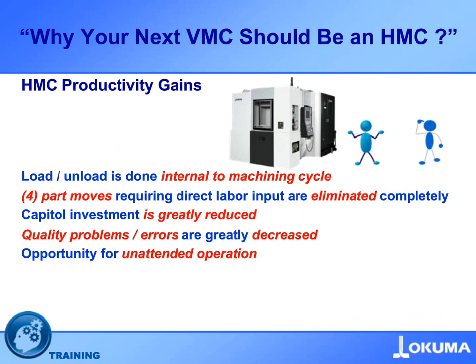Well, what just happened here? Oh, there it is. Productivity gains is what we're after. Load and unload, as I mentioned, is internal to the machining cycle. I can load 20 or 30 parts on a fixture and usually keep up with that spindle. 4-part moves requiring direct labor are eliminated. Capital investments are greatly reduced, and we're going to touch on that a little bit more in a few more slides. Quality problems: if I'm touching the part less, I have less chance for error, and those are greatly reduced. Opportunity for unattended operation: if I have long cycle times on a horizontal machining center, your operator can do other things and become more productive. You're empowering your go-to guys to do more. Why not look at this again? There's my why and why not question again.